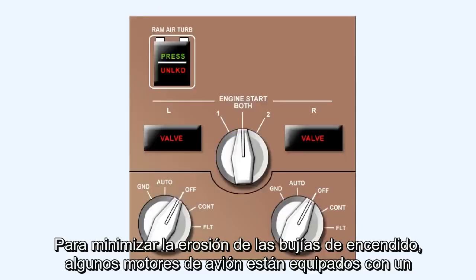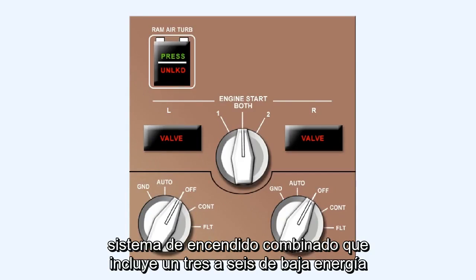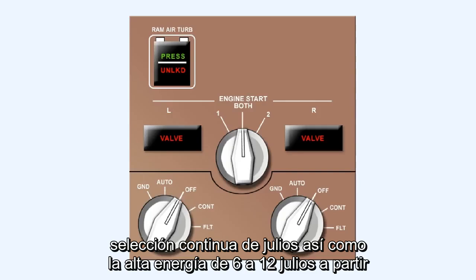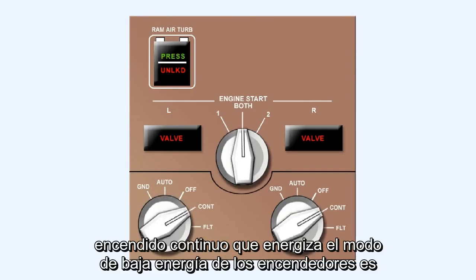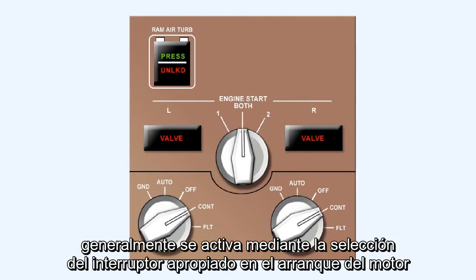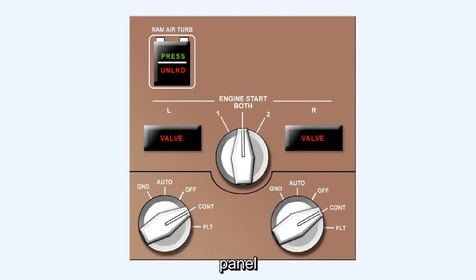To minimize erosion of the igniter plugs, some aircraft engines are fitted with a combination ignition system, which includes a low-energy, 3 to 6 joules, continuous selection, as well as the high-energy, 6 to 12 joules, starting selection. Continuous ignition, which energizes the low-energy mode of the igniters, is usually activated by selection of the appropriate switch on the engine start panel.